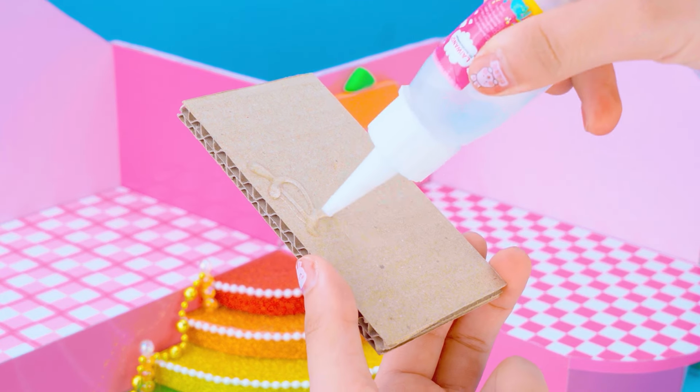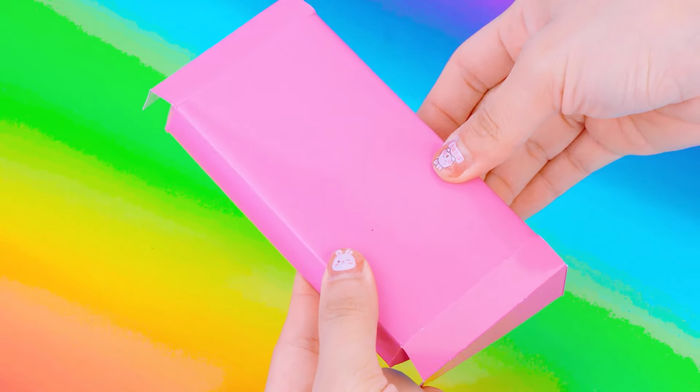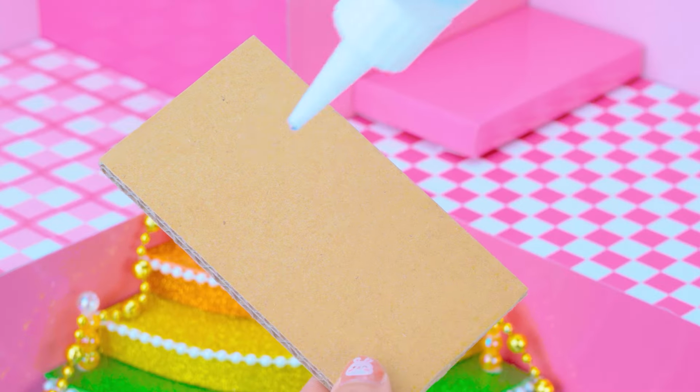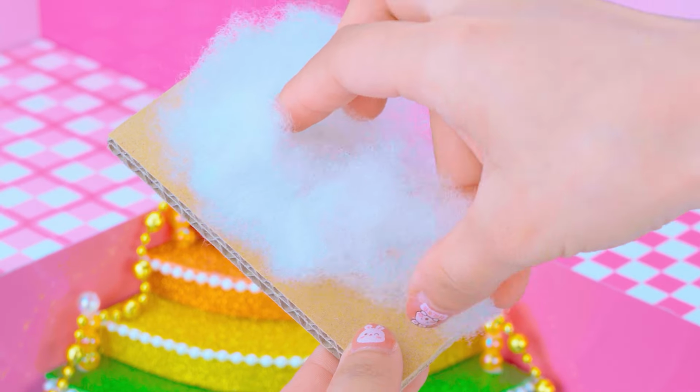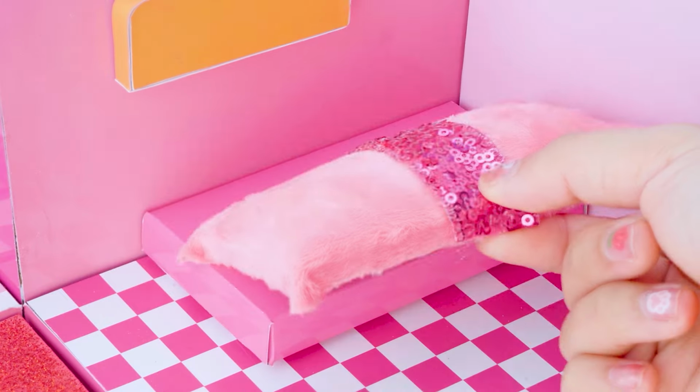The bedroom can't miss a bed, can it? I will make the bed base by using cardboard. Let me make a soft mattress with lots of cotton. That pink gem ribbon makes the bed look so gorgeous.